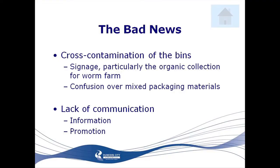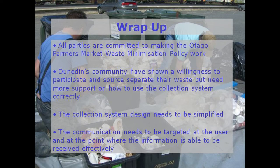Then we've got a couple of vendors that are using a waxed paper bag. So it looks like paper. It's like you can recycle paper, right? You can put it in the worm farm. I'm encouraging people to do that. But you can't put waxed paper into a worm farm. So communication is really, really vital, that we keep that communication up. And part of this waste minimisation project was to be able to do that and educate the community in their packaging choices.